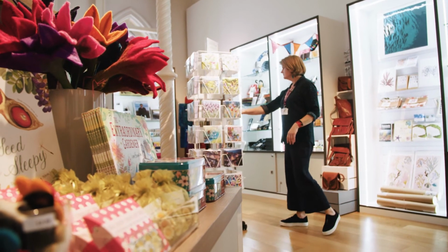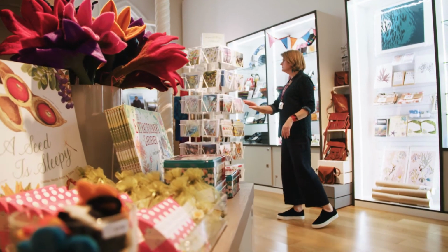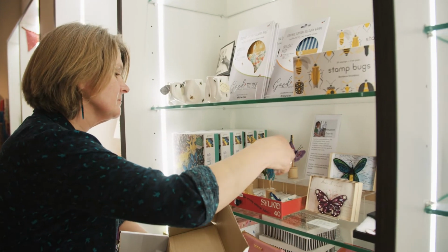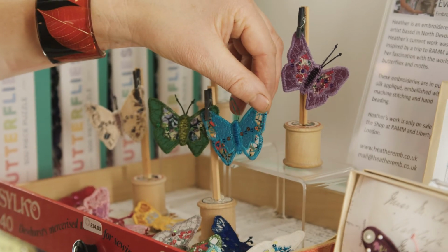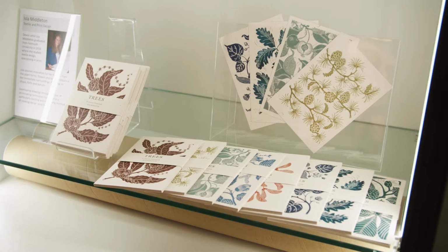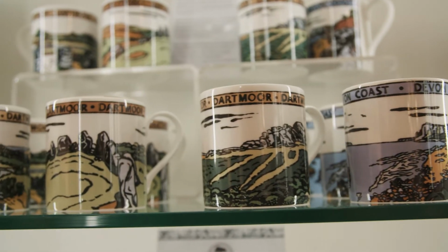I'm Rachel Hone and I'm the retail manager for the shop at RAMM. We've been here about 5 years now. Prior to that, we didn't have a shop that was run by the museum itself. It's very important to us that we reflect the museum, that we reflect the ethos of RAMM, that we reflect our exhibitions and our collections and authors and illustrators who are in the region.